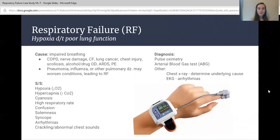And this is manifested in signs and symptoms as hypoxia or decreased oxygen, hypercapnia or increased carbon dioxide, cyanosis or that bluish tint, high respiratory rate, confusion, somnolence or sleepiness, syncope or fainting, losing consciousness, arrhythmias, or crackling or abnormal chest sounds. And this is usually diagnosed through pulse oximetry, and the picture below shows what that is, where they put a little pulse oximeter on the finger and it reads the oxygen output. It might also be diagnosed by an arterial blood gas test, or they might also do an X-ray or an EKG if there's some other suspected things going on, especially related to the heart.